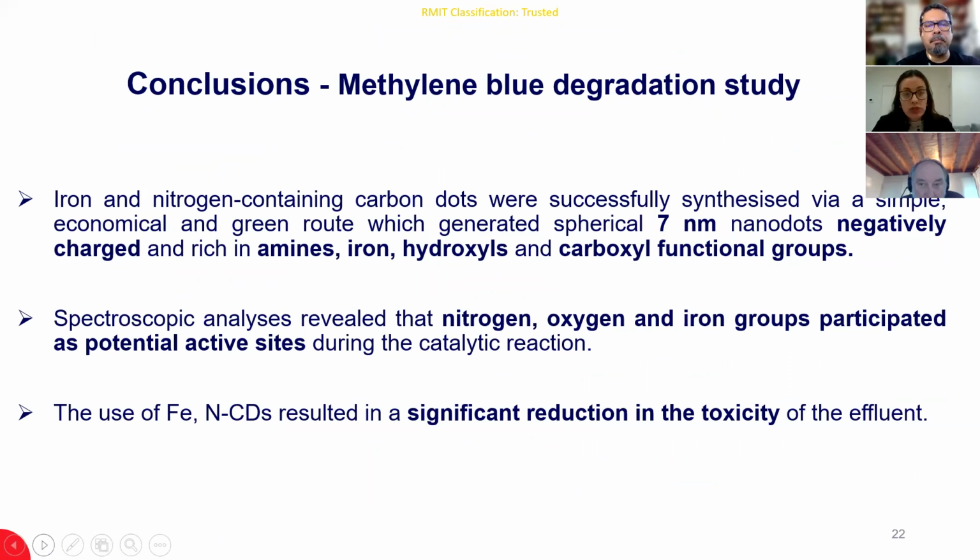So as conclusions, carbon dots were successfully synthesized via an easy, economical, and green route, which generated 7 nanometer, negatively charged dots containing amine, iron, and carboxyl functional groups. The spectroscopic analysis revealed that nitrogen, oxygen, and iron groups participate as potential active sites during the reactions, and the use of the dots resulted in a significant reduction in the toxicity of the effluent.